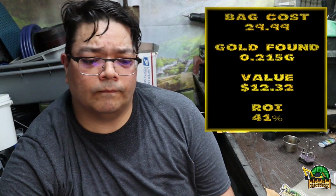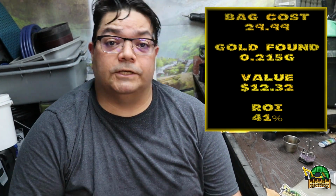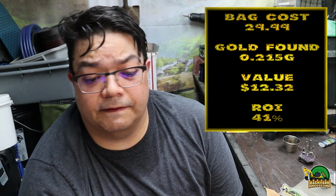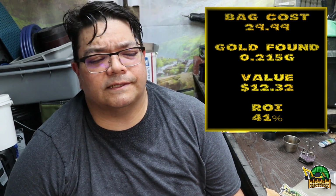Now as far as the gold, let's talk about that. $30 is what we paid for this bag. Let's throw the sign up here. Bam! 0.215 grams of gold is what we wound up settling on, which is having a today value of $12.32. Now again, this bag, $30. That's going to leave us with an ROI of 41%, which isn't great.